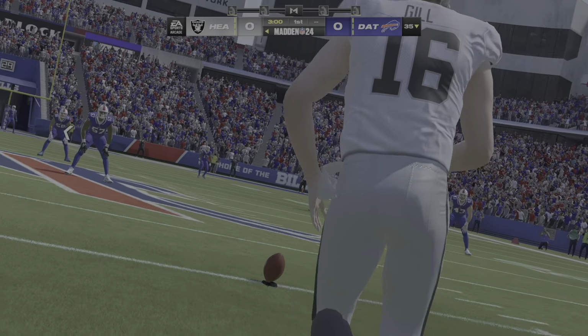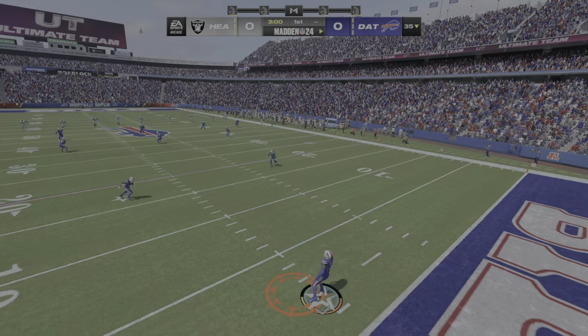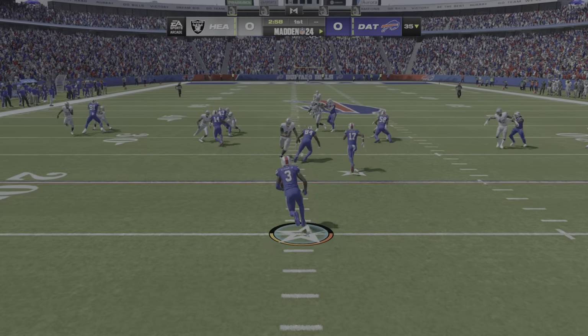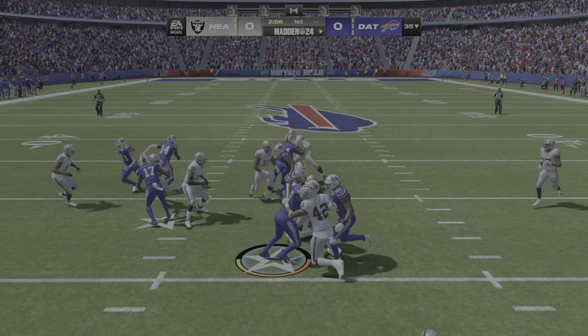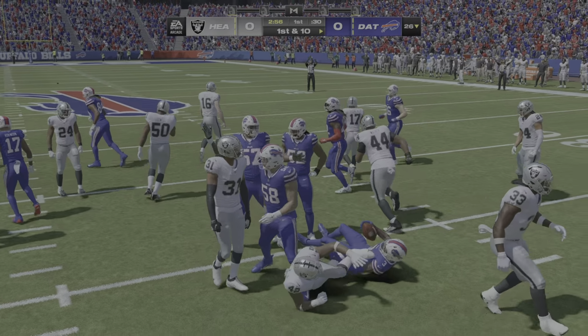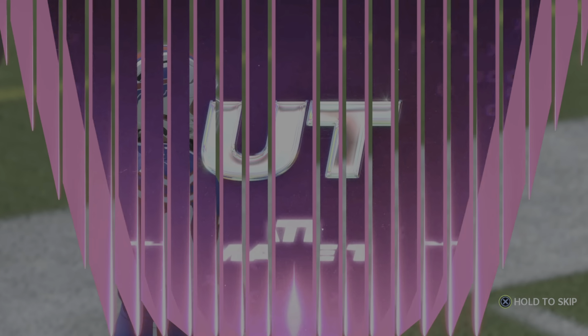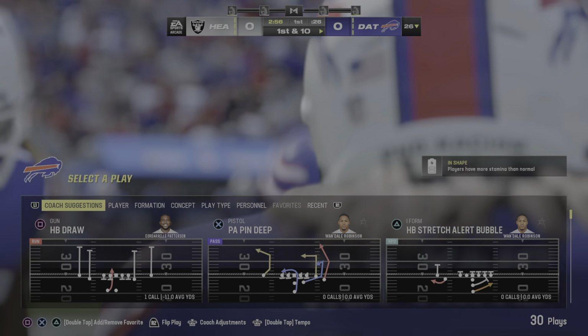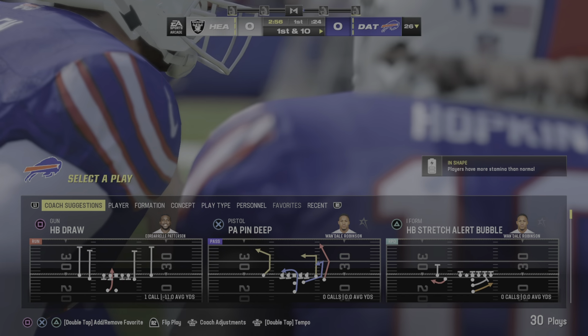And we are underway in Buffalo. And he takes this near the 25. Just a little pass there. Call it the 26. And we see the Bills offense take the field here at quarterback, Josh Allen.